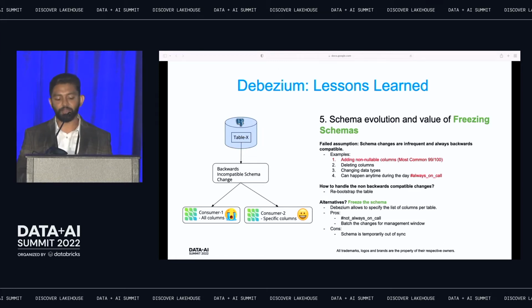Other types of non-backwards compatible changes are deleting columns and changing data types, and this can happen any time of the day. So being an infra team, you end up being always on call, and that's not where you want to be. So the way we handle that is by freezing the schema. Whenever our systems get a request that, hey, this is the database, this is the data set we want to onboard, we freeze the schema.